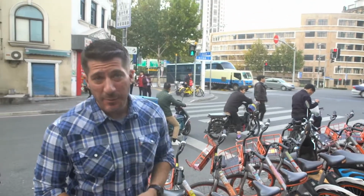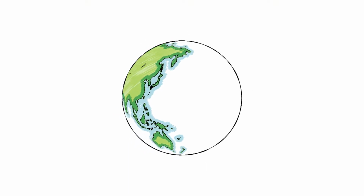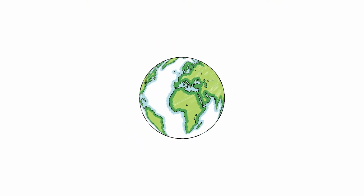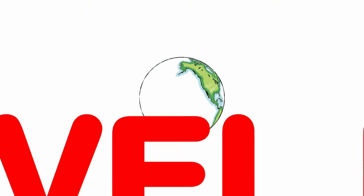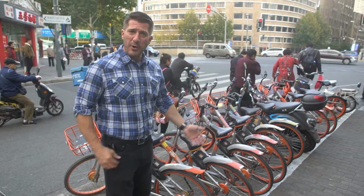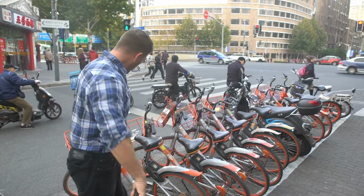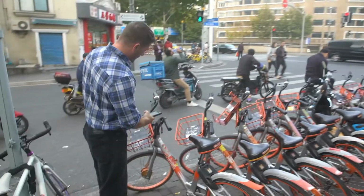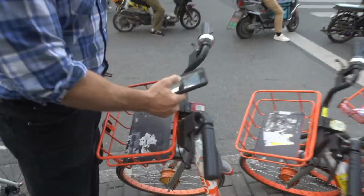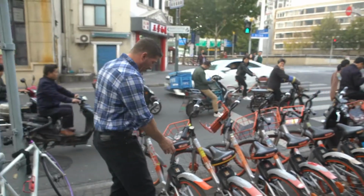Alright, so just west of the Bund, we're going to go to a place called Yuyuan Gardens. Then we're going to take this very convenient Mobike. To get the Mobike, you have to use the app. You basically come up here, hit the little QR code, flip this thing, and you're ready to go, so we're going to ride our bikes.